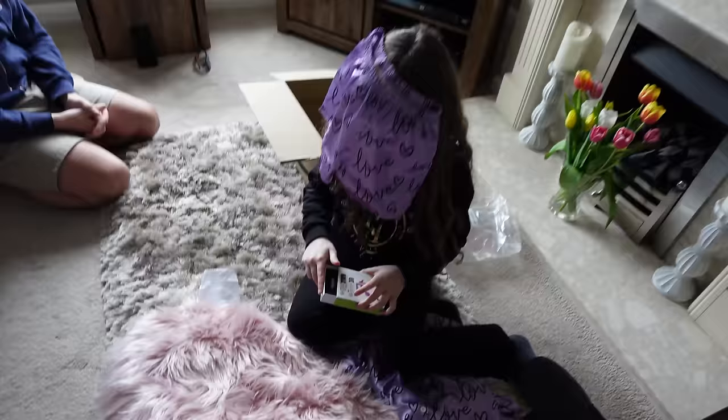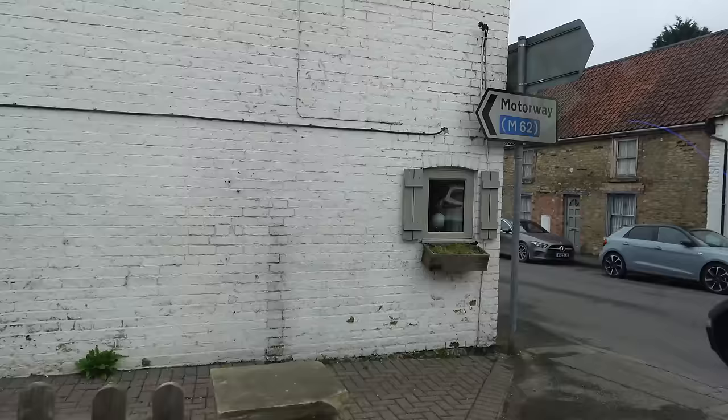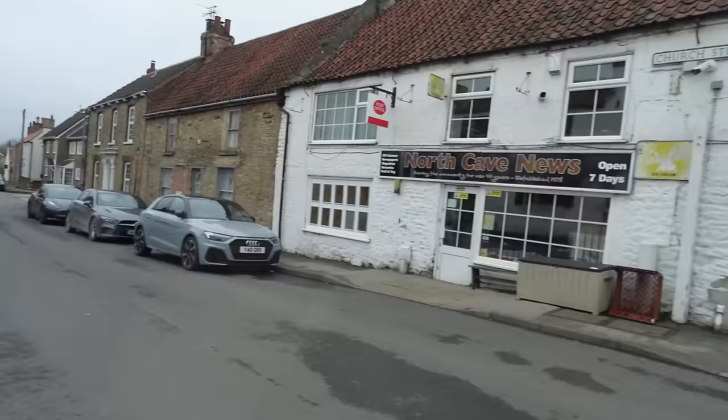there you go. Look at that cute little window with its own little covers and a little flower box. That was a bit random, I know, but I just saw it as we were driving. We're driving back now to the lodge.